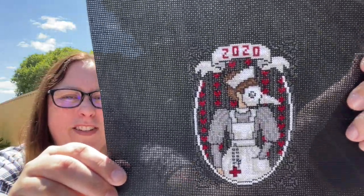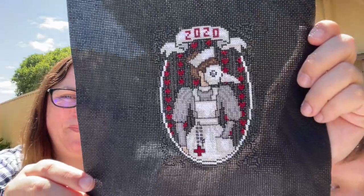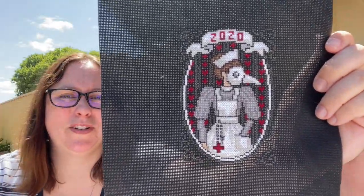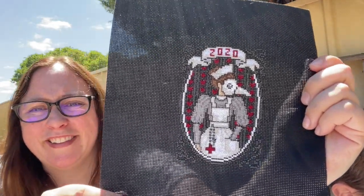I have my big plague doctor as a WIP, but this one was finished in no time. It's one of the ones I've worked on in the last fortnight. Hopefully you can see okay. The screen's very glary, so who knows what you can see. I had a laugh when I saw that one. The nurse? Yeah, he liked that one.